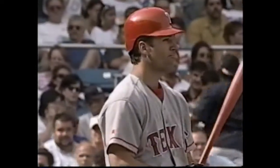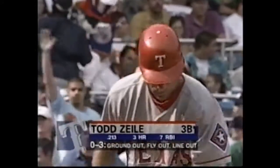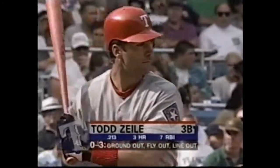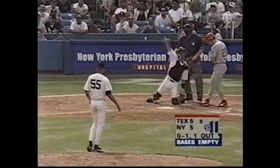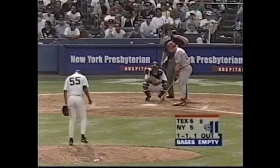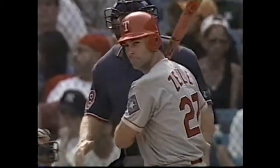Todd Zeile takes a called strike from Mendoza. Zeile is 0 for 3. In fact, he worked David Wells over with all those fouls back into the stands as he tried to stay alive against Wells. They eventually flied out all 3 times. So it's a 1-1 count now to Todd Zeile, the Ranger third baseman.